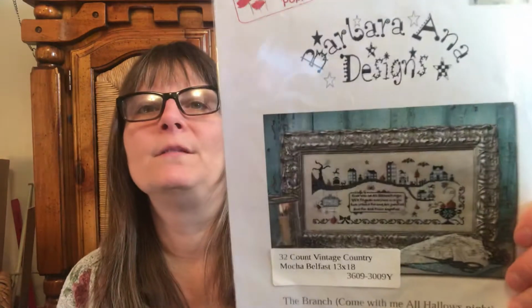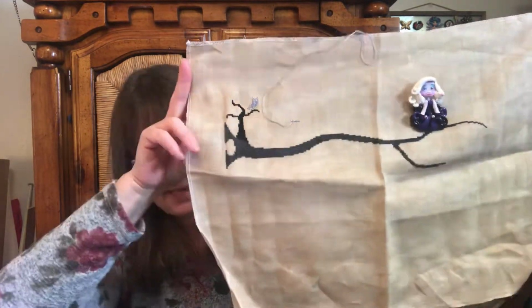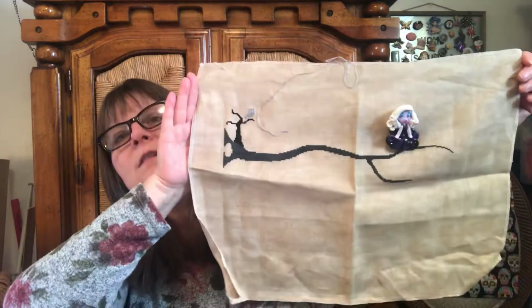So the last thing of homework I did was a project that was out of the letters of boat. So this is The Branch by Barbara Anna Designs. It also goes as The Branch Come With Me All Hallows Night. So that's this one. I did a lot on this one, because once I got the 200 stitches done, I just kept going. So I filled in that branch itself. So that is so fun. And this is 32 count Vintage Country Mocha Belfast by Zweigart. So it's very nice. I'm happy with my progress on this.